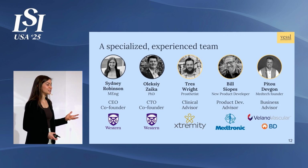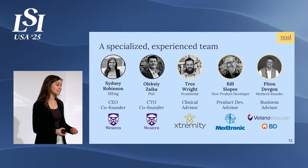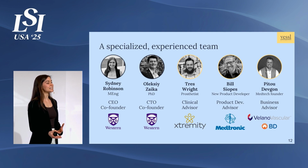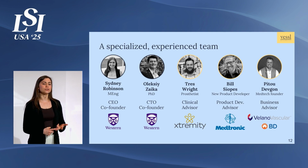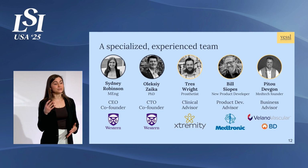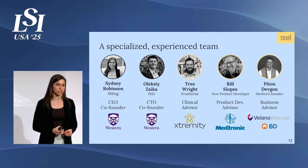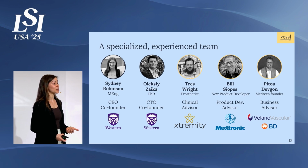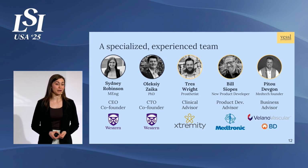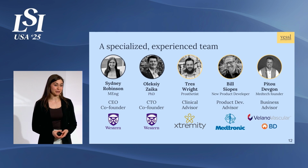My skills as a biomedical engineer and my co-founder's skills as a clinical anatomist are further complemented by P2 Devgan's successful business exit. Mine and Alexi's academic training have taught us end-user design, research, and prototyping skills as we've both built research projects from the ground up. P2 Devgan has a successful business exit from growing and selling Villano Vascular to Becton Dickinson, so he's able to provide excellent strategic guidance. Our other advisors include Trace Wright, with 2 decades of clinical experience as a prosthetist and the founding prosthetist at Extremity Medical, and Bill Siops, who has 2 decades of experience as a new product developer.